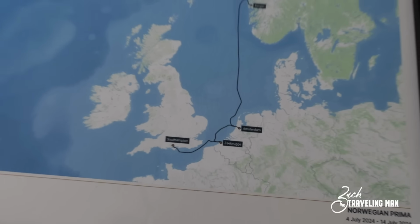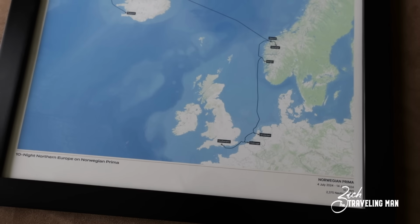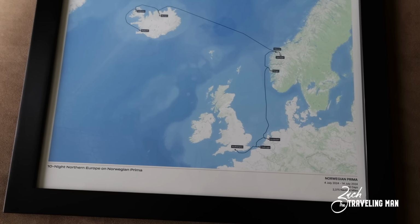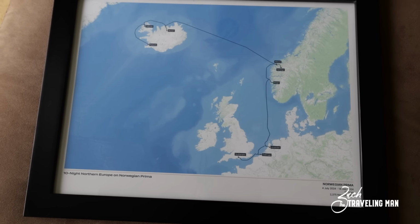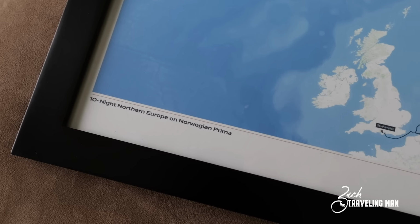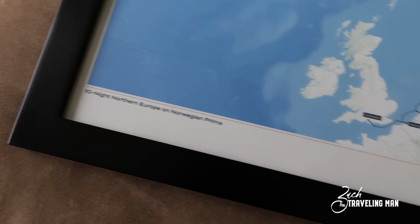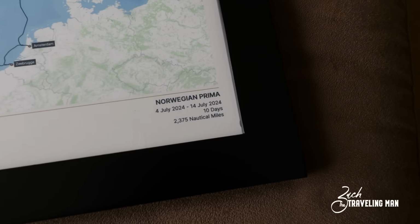And now this is commemorated forever, and I'm going to put this on my wall because this was such a cool cruise, and now I can commemorate that and always remember what fun I had on board the Norwegian Prima. I can remember all the cool places I saw, and you can see right down here, you can actually put any title that you want to. So I chose 10-night Northern Europe on Norwegian Prima, and then over here they put details such as the ship that you went on, the dates that you went on.